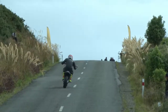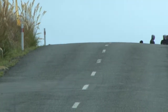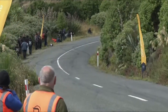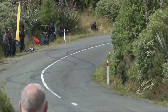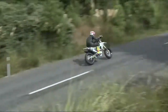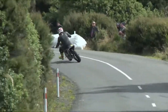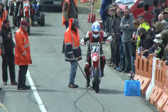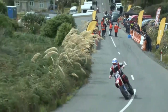Here we go, 71 this time, Darcy Prendergast. He's got his red light on the rear. That's required. If it's a wet day racing, you have to have a red light on your rear. A little light like that's good enough, one that you get from a push bike shop. Yeah, nice takeoff there, Darcy. Good work, good work.